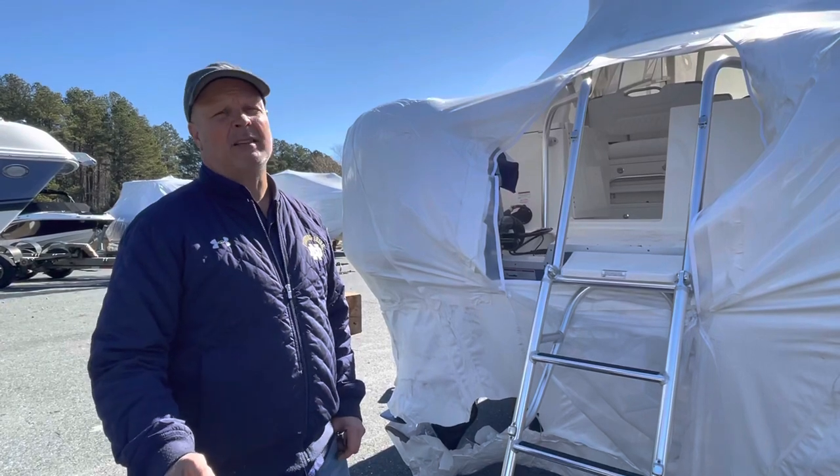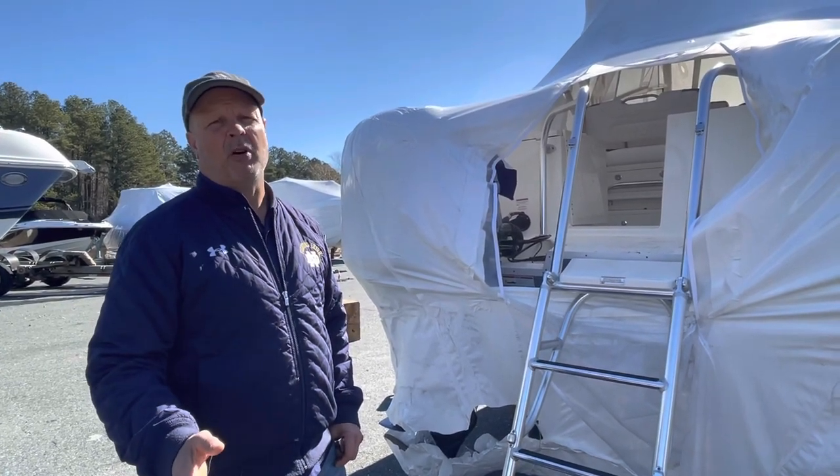All right, she's covered up with plastic, but I think we can get a good view of what's going on on the inside when we go in and take a look. So let's go look.